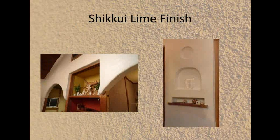Yeah, these are some of the niches that you might see in a straw bale, what we did with the tatami.